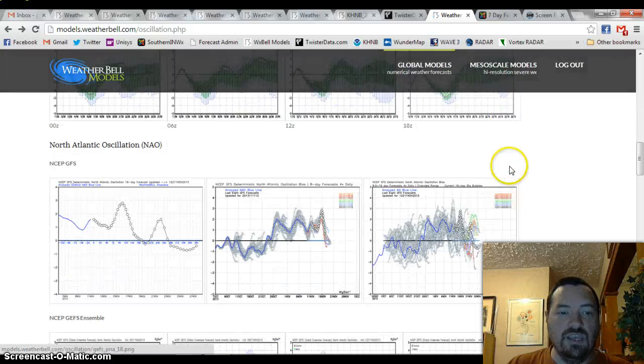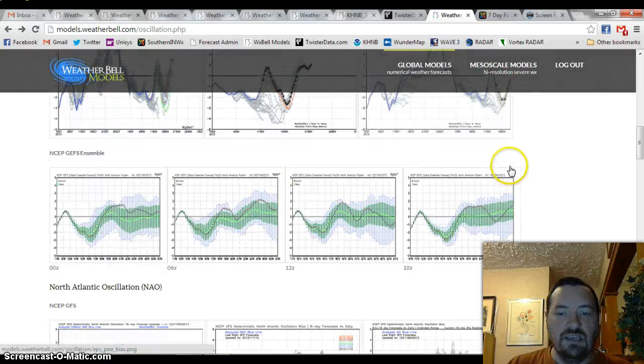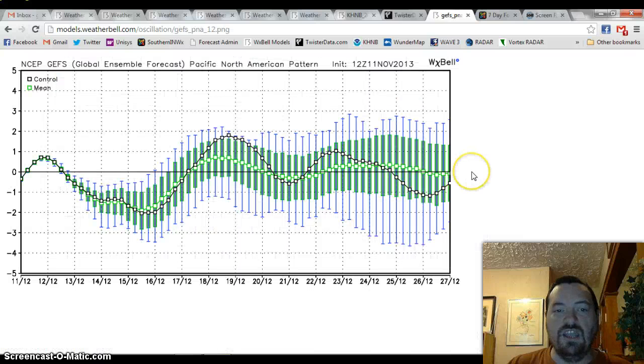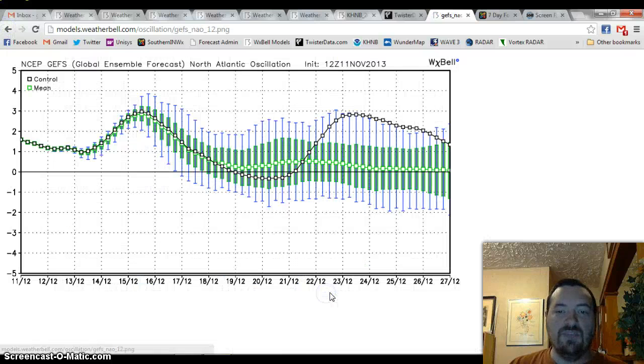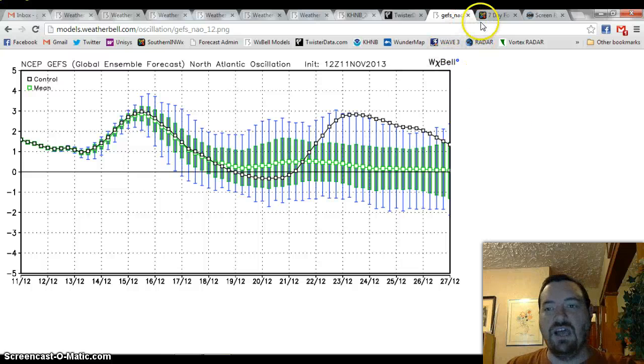And then you got your PNA index, and your PNA index is an indication of, remember, a positive PNA is a trough over us, and we get colder weather. A negative PNA, we get that warmer weather, and so you cool down and then you warm up, then you cool down some and you warm up, then you cool down and you warm up. See a trend here? And unfortunately, if we were to take a look at the NAO, you would find that exact same pattern, although it's kind of an up and down pattern, but mostly positive, which would indicate that there won't be a blocking pattern, so it's not a long-term effect.